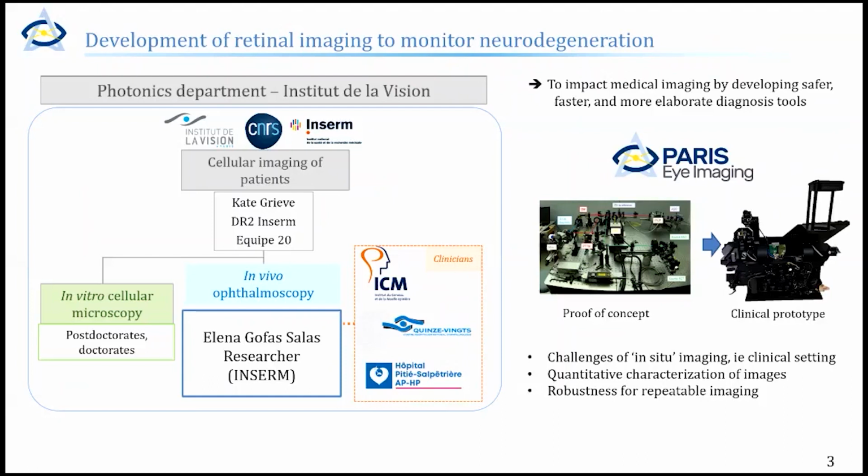Our team belongs to a larger network, which is called Paris Eye Imaging, and several institutes belong to the network. And the idea is that we have an idea, and then we develop a proof of concept. We test it, and if it works, we try to do clinical prototypes and systems. But more importantly, we try to work very closely with other specialists. We're not only physicists or engineers, we try to work with biologists and especially directly working with clinicians. So all the development of the imaging system are done in collaboration with them.